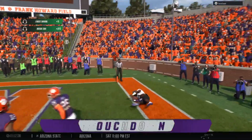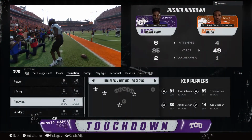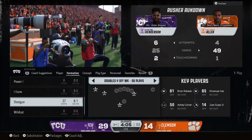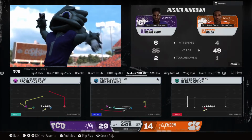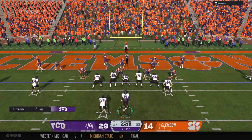Got some room, headed to the goal line. Touchdown, TCU! And they add 6 more to the board with that trip to the house. And I tell you what, Reese, I'm not picking a team unless I got a guy that can do something like this at the quarterback spot. I need an athlete. I need a little bit of mobility. It just dictates too much to the defense.